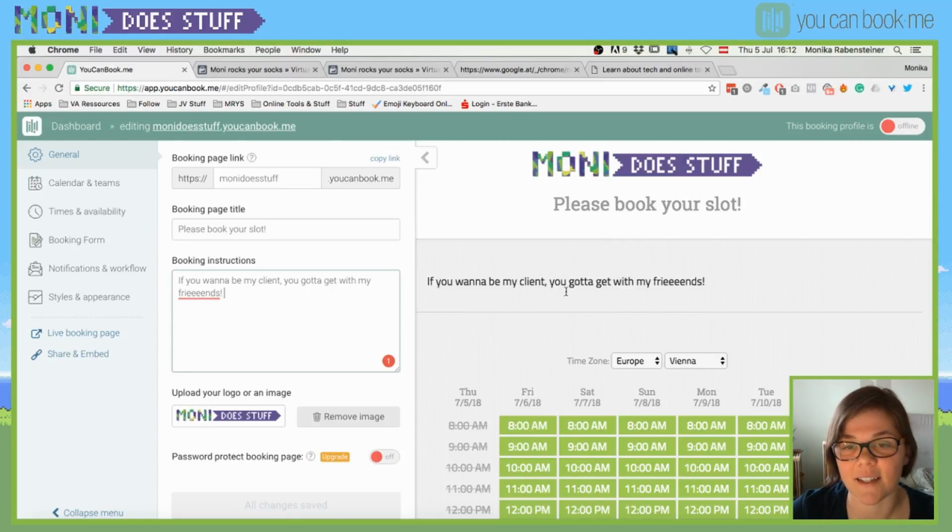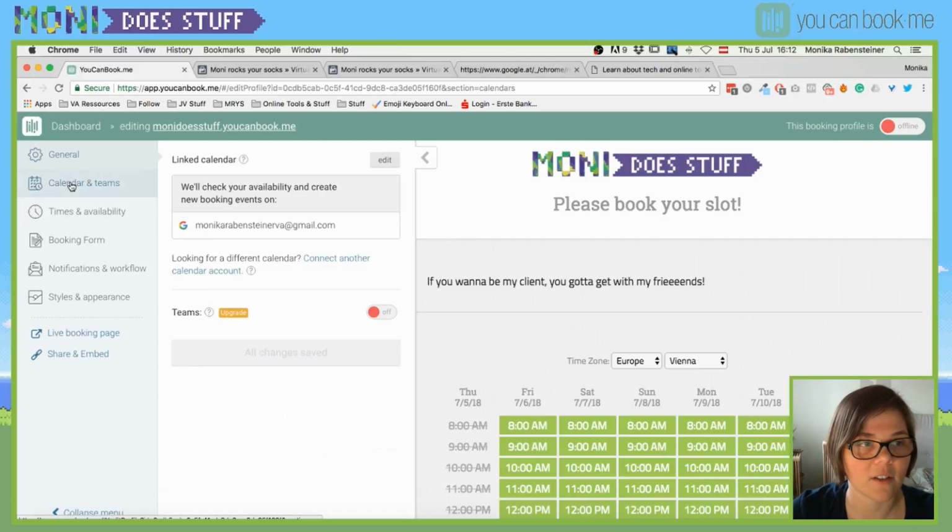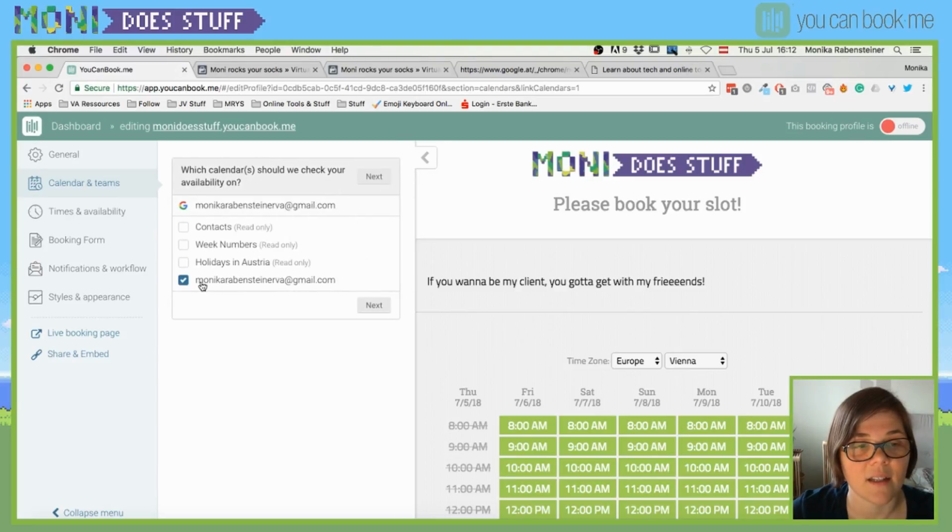So there you can see it will automatically change on that side. And it automatically saves the changes here, as you can see. Then you can click on calendar and teams. As you can see now, it's directly automatically connected to the calendar for this account. You can click on edit. I do have a few other ones, because that's just a test account. I don't have a lot of calendars going on there. So that's why this is my primary one.